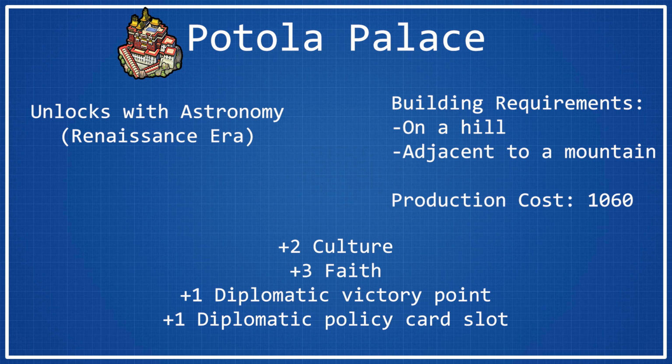Also really good, though, is that it provides +1 diplomatic policy card slot, so this means that you can use, well, any of the diplomatic policy cards that you have.